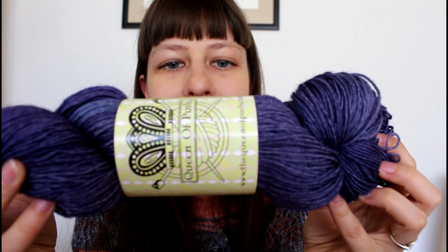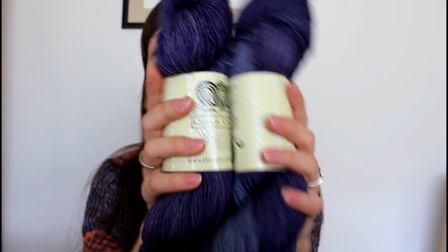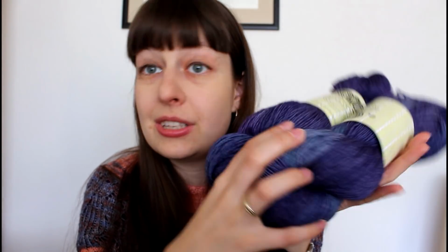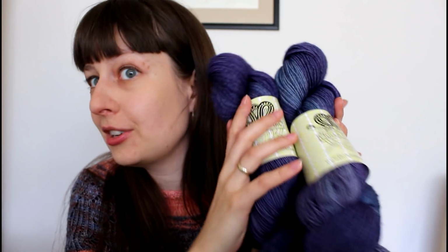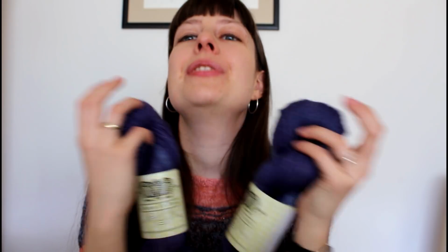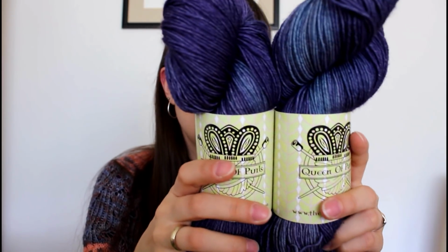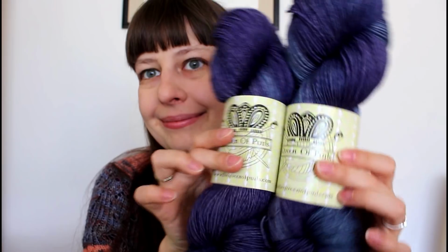So yeah, it's 400 meters. So I thought these two, plus something else from my stash that I already probably have, and another sweater could be born. And yeah, I love it. It's a different base than I bought previously. Previously I bought merino base. I believe it's Ballista. But this time I will try the VFL.